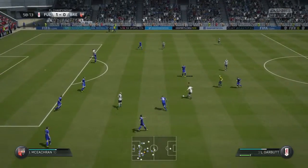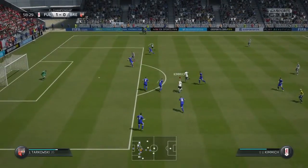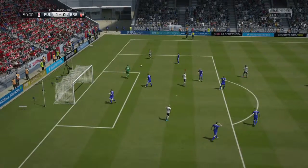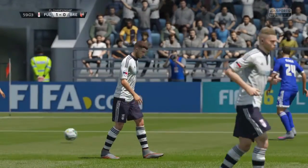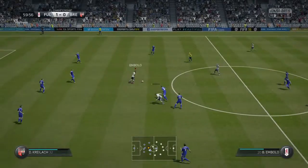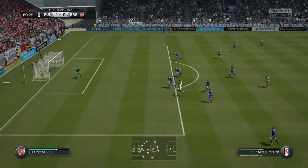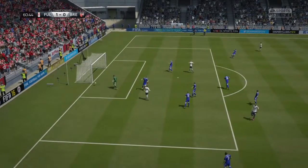He's dribbling around. No one's picking him up. Kemri. Garbutt, make the run here. Plays into Garbutt. Garbutt! That's a terrible finish. Although, to be fair to him, he's not exactly right-footed, so we'll just allow it. McCormack, Mbolo. Plays it back into him. McCormack gets past the defender once more. Hits it, and that's a terrible shot in the end.